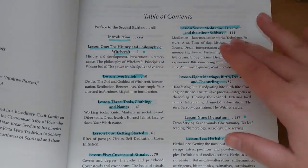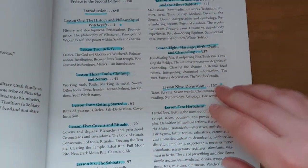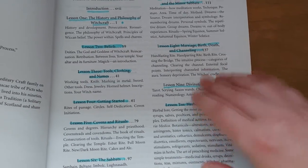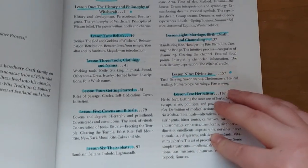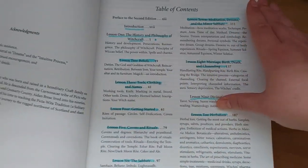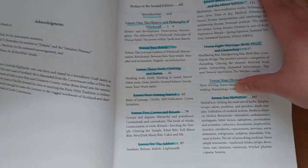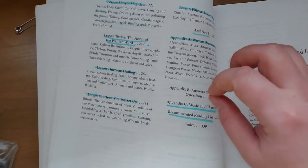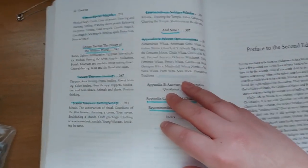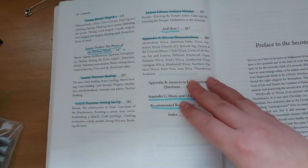So you've got meditation, you've got dreams, you've got the rituals, you have divination, you have channeling, which goes into minor spirit work, herbalism, and etc. So he kind of touches on all the basics here. He doesn't go deep into the advanced stuff because he really wants you to buy his other books, which focus more on the advanced stuff. So he kind of just gives you a taste of what these things are, and it gives you an idea of what you like working with, what you don't like working with, etc.